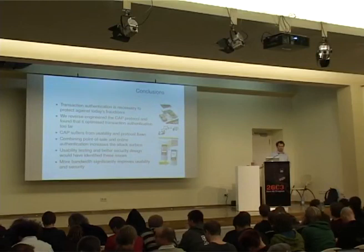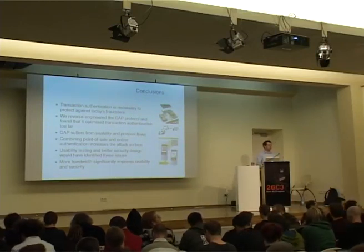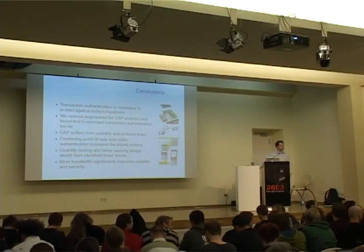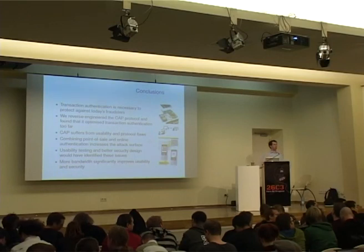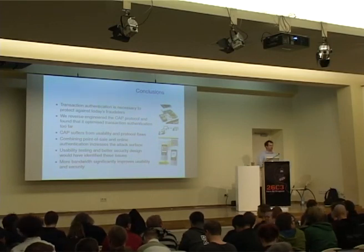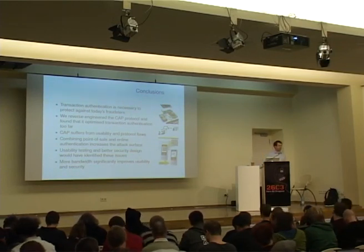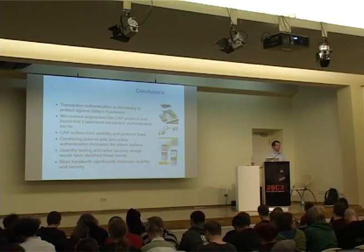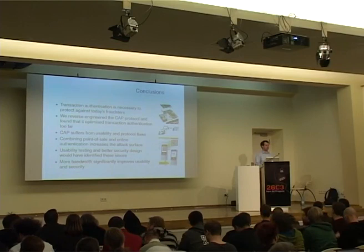Just one note to that. Another problem with the mTAN system is that often in your normal online banking you have the option to change your phone number using one TAN. So if an attacker gets a TAN from the user by phishing, then they can change it to their own phone number and request an arbitrary number of further TANs. So that's again a usability issue there.